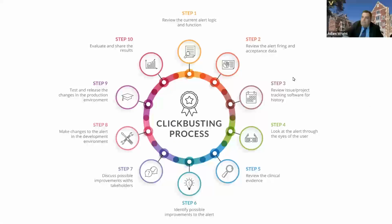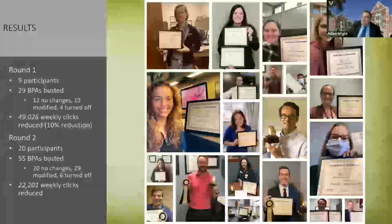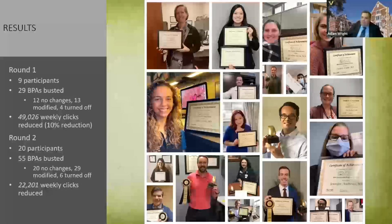And so people engaged in more ways than I had imagined. We gave away some trophies and Amazon gift cards and certificates. I found a company that was most famous for selling a hot dog shaped trophy and convinced them to make me a golden computer mouse trophy. They actually tell me now that this is one of their best sellers, but basically it looks like a mouse and you get it for busting clicks. And so for the cost of a handful of trophies, we managed to get a couple dozen people to participate in the program. You can see some of the winners here.